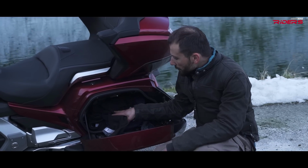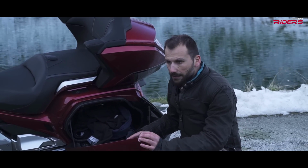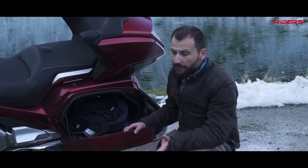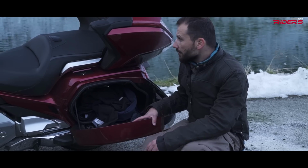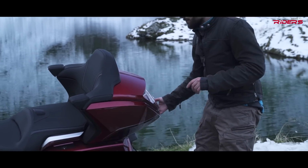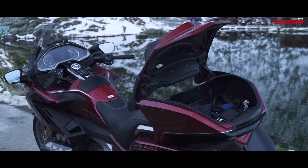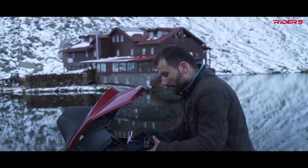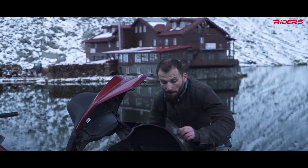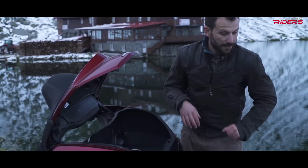We have two side boxes. You have some storage room over here, but it's not that good for a touring machine, I think. You must check it. And also, because we have the touring version, you have this big top box. I want to make a test to show you how many things you can put in this top case.